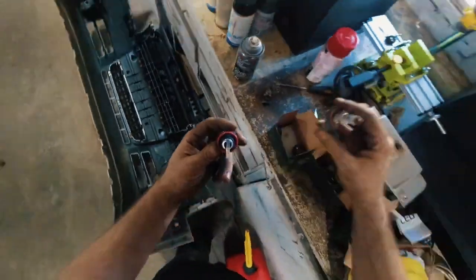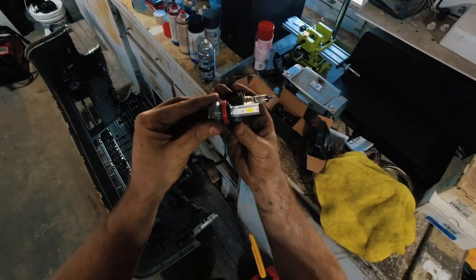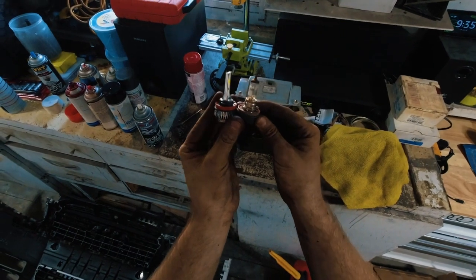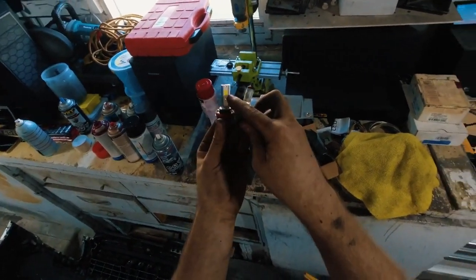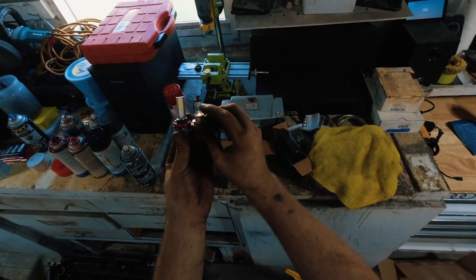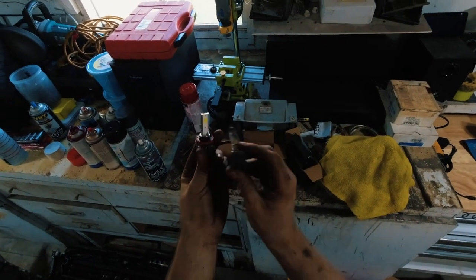Perfect. Now you can see the little tabs for how the bulb is oriented when it goes in. What I was talking about earlier is that when the bulb is seated, the filament is right in this location, and that's directly where the LED is, which means that the light source comes directly from the filament, and it comes directly from the LED in the same spot.